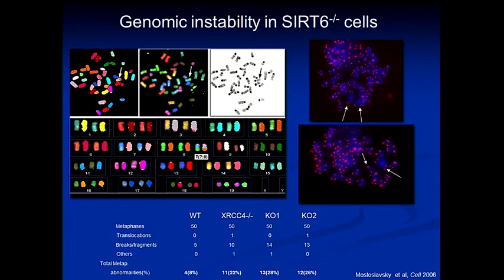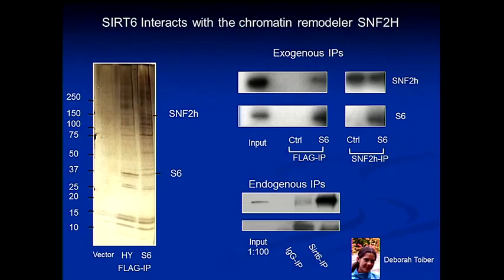So in these last few minutes, I will just show you some of the results that explain why lack of SIRT6 gives you genomic instability. This is the work of another talented postdoc who joined the lab, and she decided to go for a biochemical approach. She said, I want to immunoprecipitate SIRT6 and see what SIRT6 is interacting with to try to learn some of the SIRT6 biology.